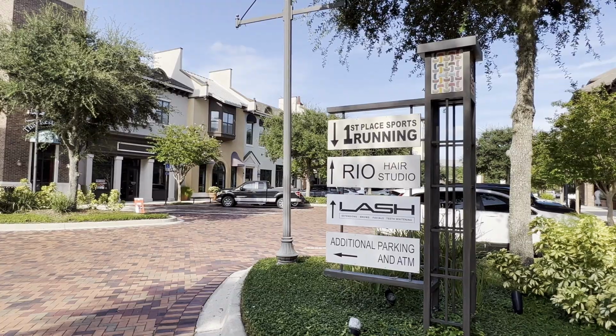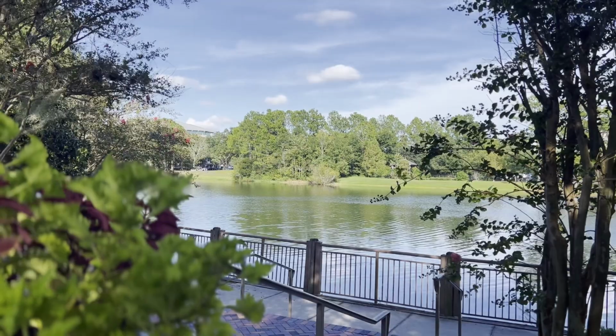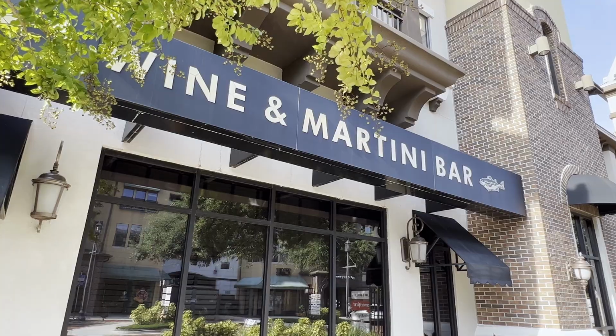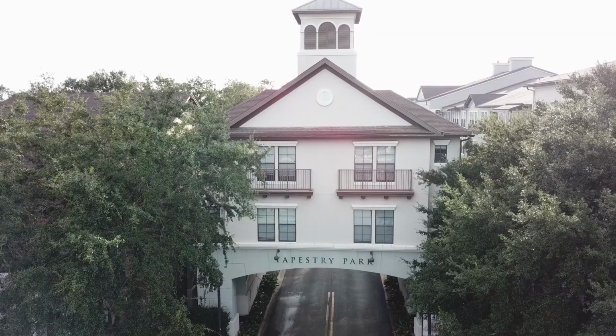Exciting restaurants, specialty shops, professional services, even a boutique hotel with lakeside dining. It's all just steps from your door in Tapestry Park, where city pleasures blend beautifully with elegant residences.